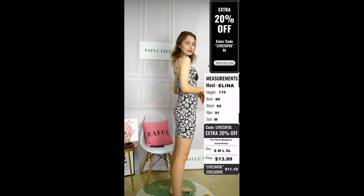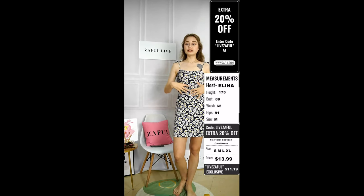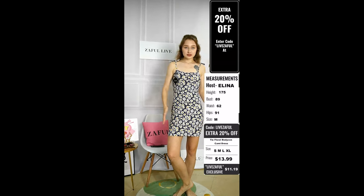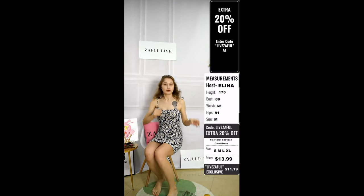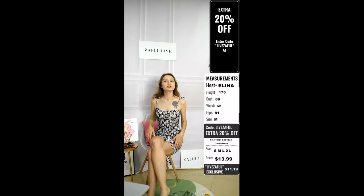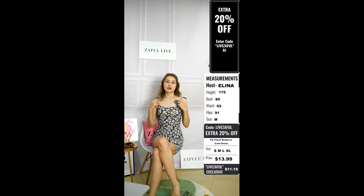And I will show you the back, side back, and you can see. We have tie back, floral pattern, spaghetti strap. This is a mini dress, but it's not so short, so it's really cool. And let me show you. If we're gonna sit, we can feel comfortable, definitely so comfy. And we have sleeveless, so for summertime, good decision.